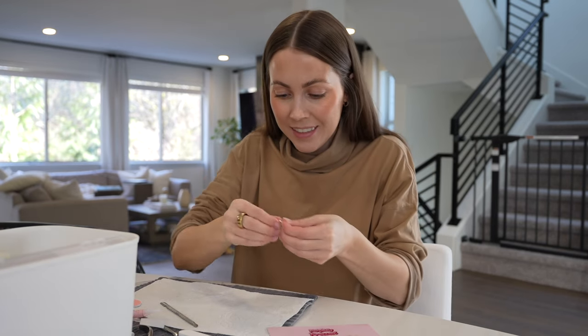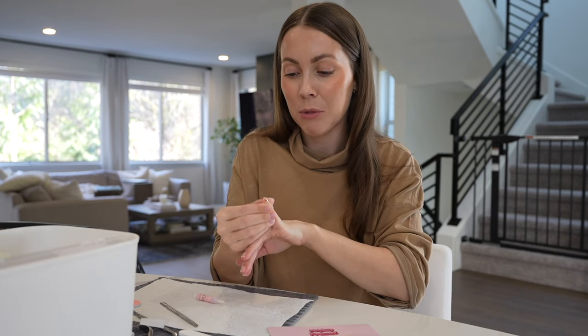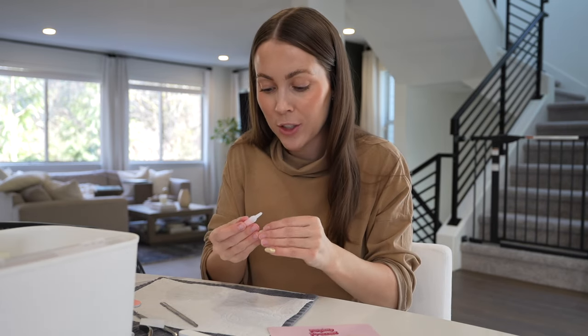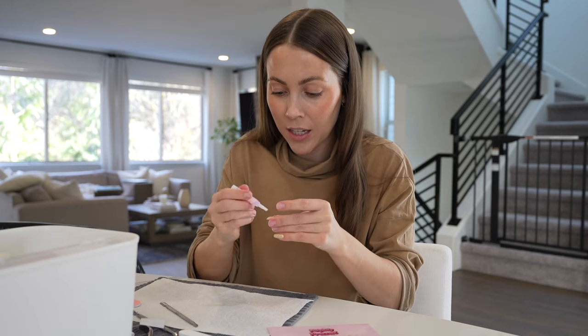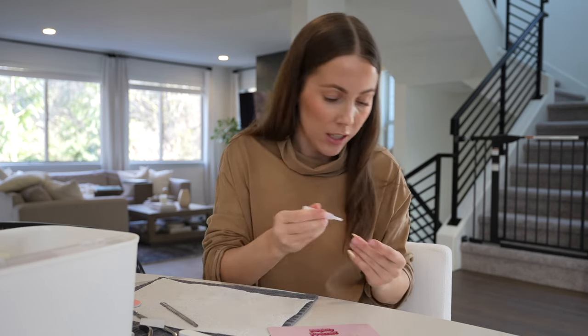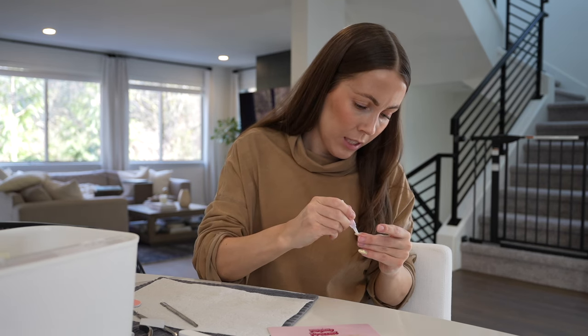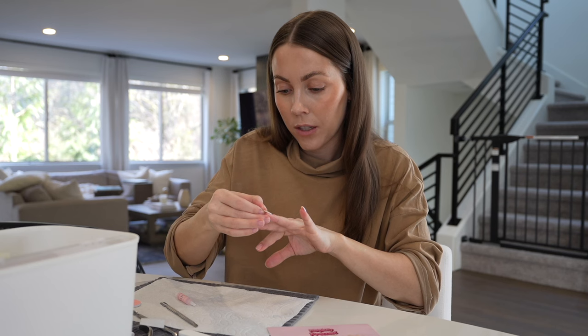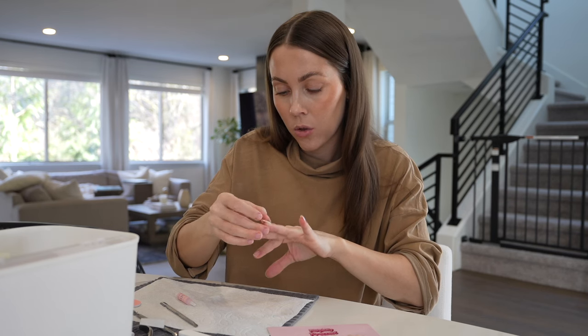Okay, I'm excited. You guys, I'm totally into this. I just think it's the best. I don't have to waste so many hours in the nail salon. It's not super damaging to my nails, and it's all on my own terms and super flexible. It's also more affordable. I don't know, I love it. It looks just like salon quality.